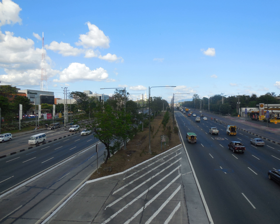This road used to be one of the most comfortable roads in the area, but had been extremely prone to heavy traffic since the construction of the G. Araneta Avenue underpass.